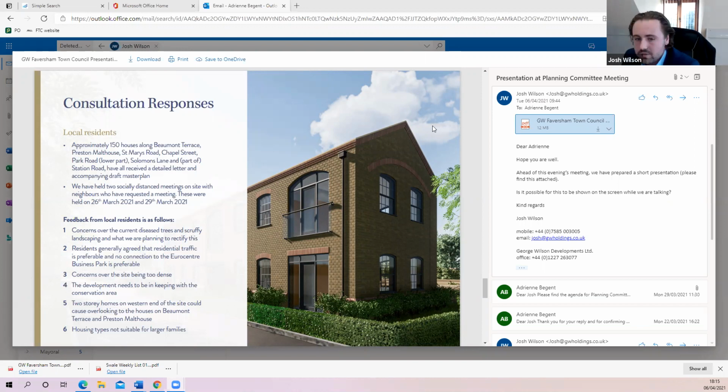There were concerns over the site being too dense. We don't think the site is very dense at all. Looking at other allocated apartment-led sites in the Swale Borough Council local plan, they were significantly less dense. I can go through these if anyone requires. 2-story homes in the western end of the site could cause overlooking. Well, we addressed that. We're just looking for a single story.